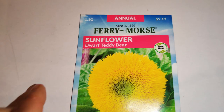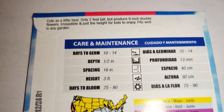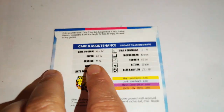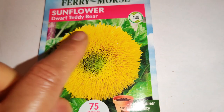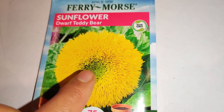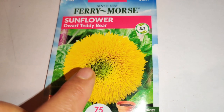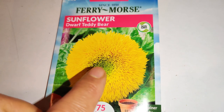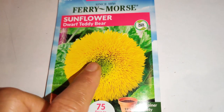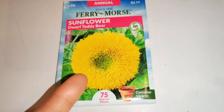Next, I got this dwarf teddy bear sunflower, and I purchased that before, and it's only 3 feet tall, and they look so cute. And I believe any sunflower that has all the petals doesn't have too many seeds, is what I've heard. Or actually it's that the bees and stuff can't really pollinate it because it's just all petals and they can't get into the pollen, and that's what I heard. But I do like to grow it just for decoration.